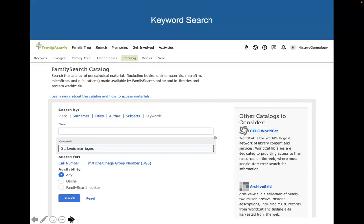So another way that I often search is a keyword search. So we do a lot of lookups in St. Louis County or St. Louis City and St. Louis County marriage records. So I like to find these records by using the keywords just because I know where they are, and I know that's the easiest way for me to find them. So in keywords, I'm going to put St. Louis marriages. Again, you will have to change it to keywords because place is the default.